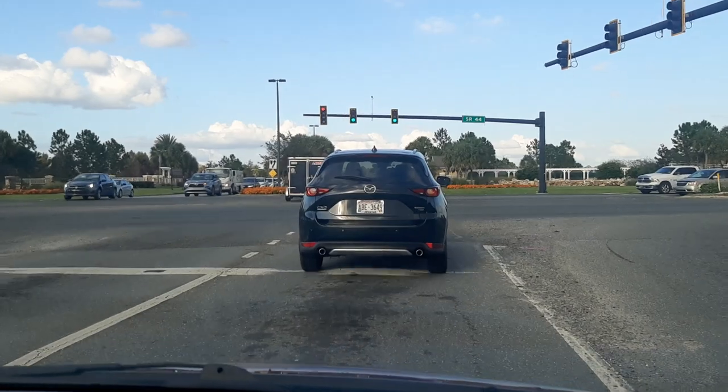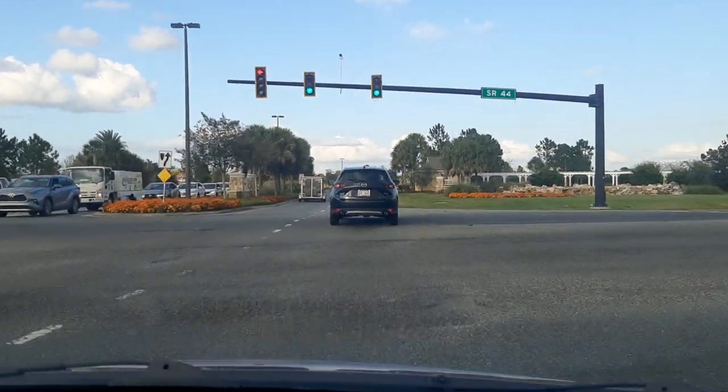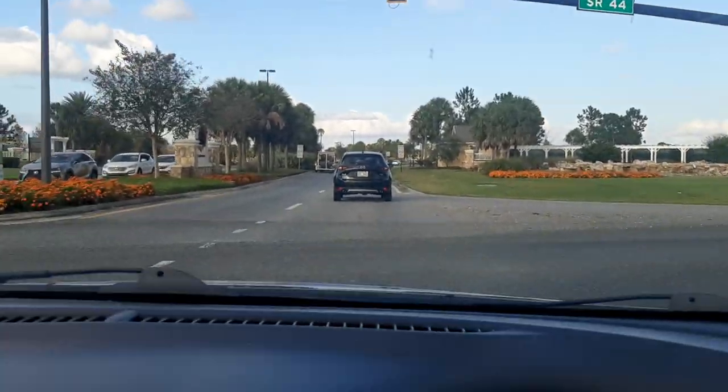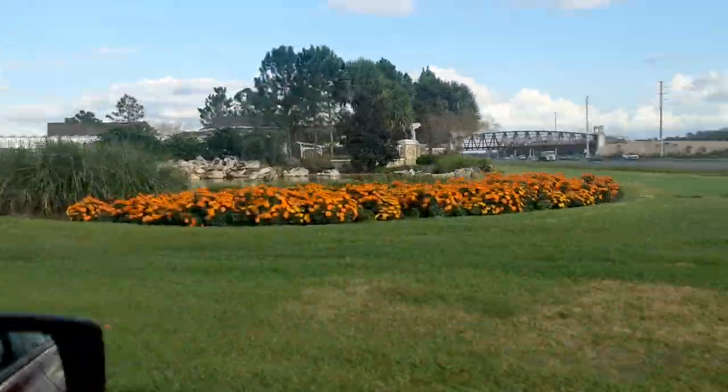Why are we going so slow? I don't know, Patty. Is there a big bump here? You just have to go with the flow. No, I don't. Yes, you do. That's a cute little pond there.